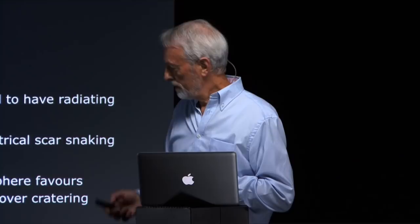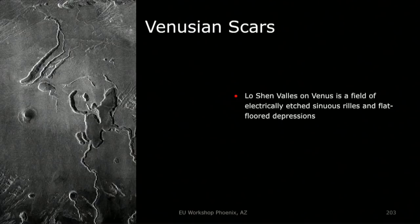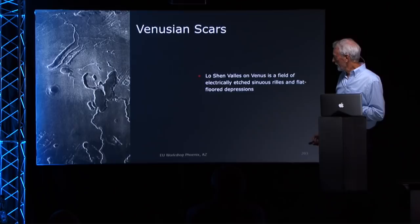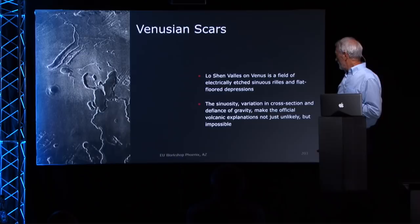And here's a case of sinuous rills on Venus. You see these very sinuous channels which end up in a crater of some description up here. There's a whole field of them. That's something you see on the moon too. You'll often see a field of these things. And in one case, on the moon, you'll see two channels that run parallel. And this is typical of electric currents that are running at the same time. They'll tend to run parallel. So that has all the features of an electrical discharge across the surface of Venus. The sinuosity, variation in cross-section and defiance of gravity make the official volcanic explanations not just unlikely but impossible.